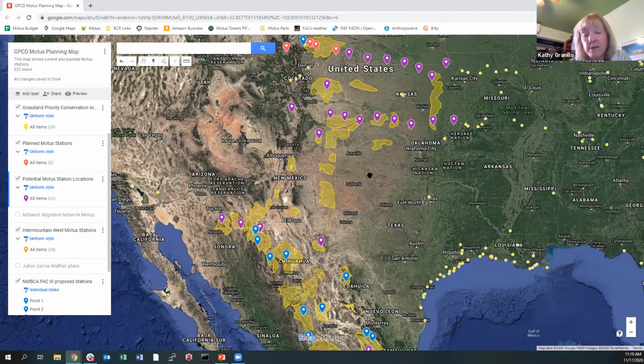LTER in southern New Mexico, the Jornada LTER, and they're kind of in between. They're both in between the edge of the Great Plains as you show it here on this map, and southeast Arizona, where we know a lot of birds go. But getting permissions and protection of the Motus stations would be easy on the refuge and on the Jornada, I would think. Just ideas there.